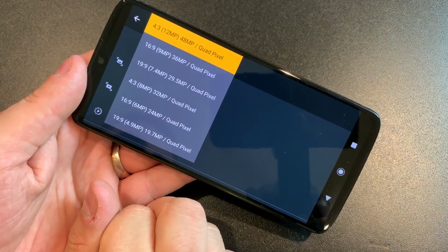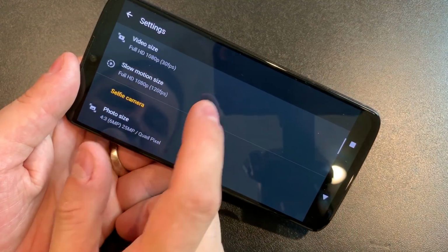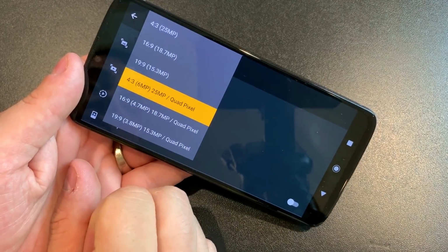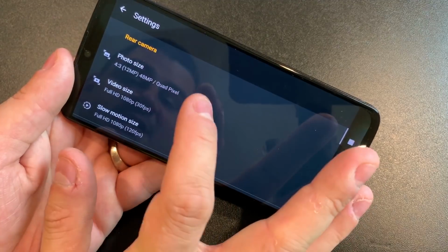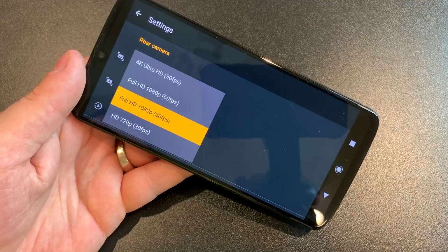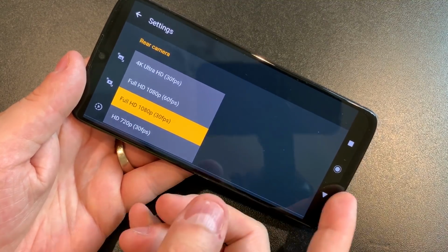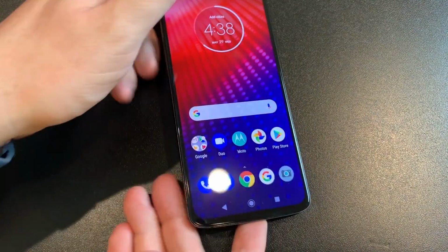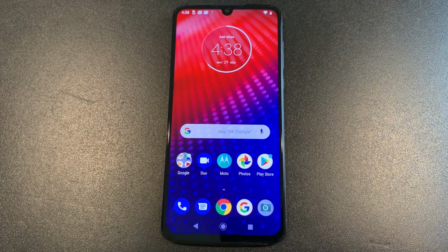So if you see 48 megapixel and you think that's going to get you some lossless zoom, sorry, not in this case. Over here though, with the front camera, you can turn it off and you can get a 25 megapixel photo. As far as video resolution, it does go up to 4K. Obviously not 4K 60 frames per second. Motorola has never done this, actually. You do get 1080 60, which is nice. To capture 4K 60 frames per second, you need a Snapdragon 845 or an 855, and they've never made a phone with that.